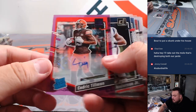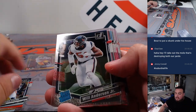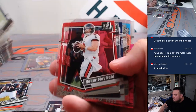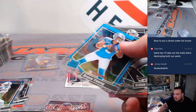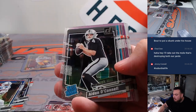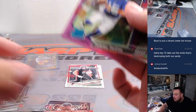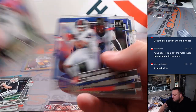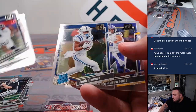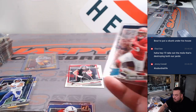And then we got a Cedric Tillman to /175 for the Browns. Browns, that's going to Yanka. Champions. There's a Bryce Young. Panthers going to Sportport. And we got a Tommy DeVito to /199 for the Giants. Fred. Tank down.